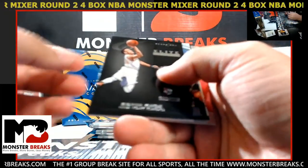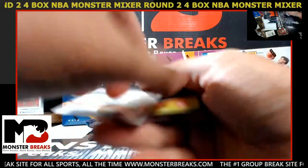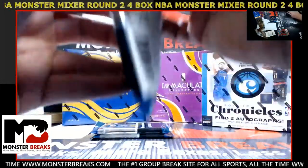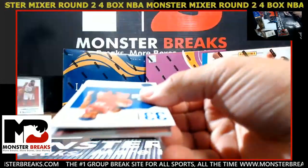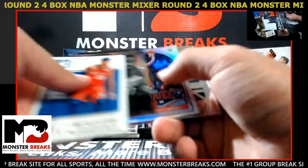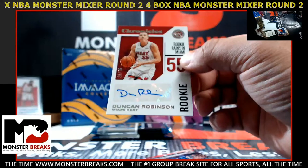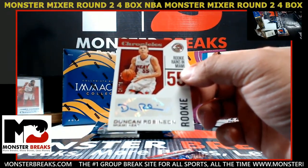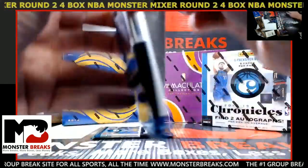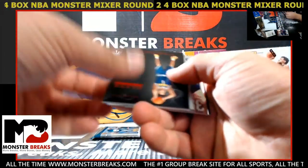An elite Kevin Knox to 249. Here's another numbered Ayton. That's to 149. Second one of those, Suns. Well, it's Wagner Blue, Hutch, Okogie, and a Duncan Robinson rookie, Heat. Duncan Robinson. So a 101 Harden and a Luka Gold Standard rookie auto.